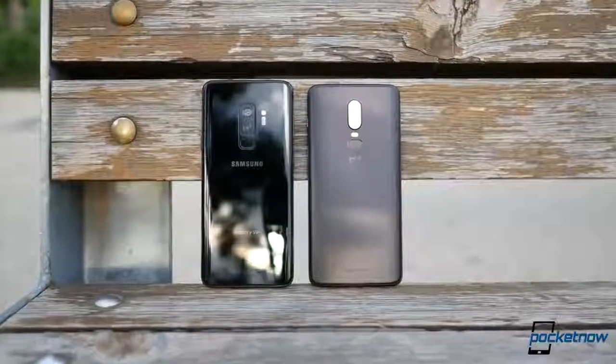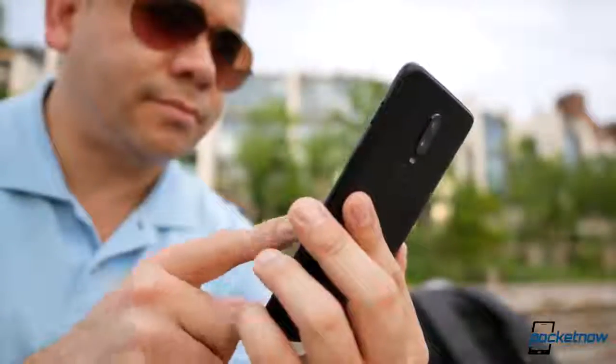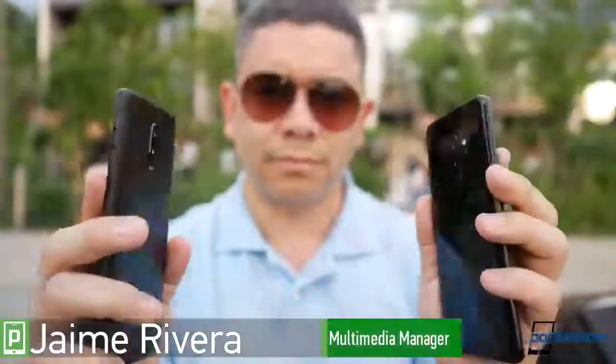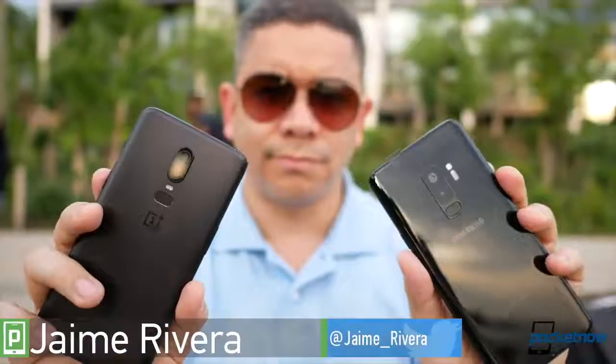We had to narrow down two of the most important smartphones of 2018, and they are right here. One is famous for being the best all-rounder that money can buy, and the other is known for challenging that same premise at nearly half the price. Let one of the toughest comparisons begin. I'm Jaime Rivera with Pocketnow, and this is OnePlus 6 versus Samsung Galaxy S9 Plus.